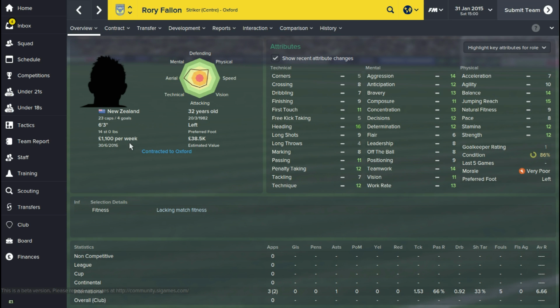I did give him a 2-year contract just because he'll be 33 next year, which is not too old for this level of football, considering his stats are pretty decent as well. So yeah, I managed to find him.